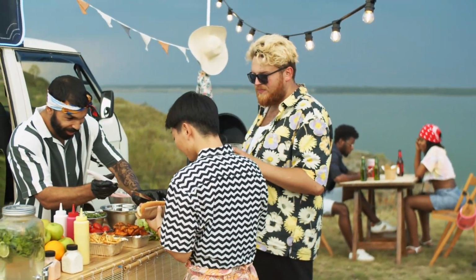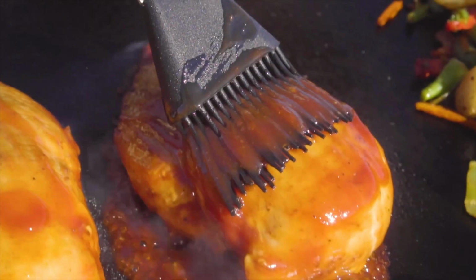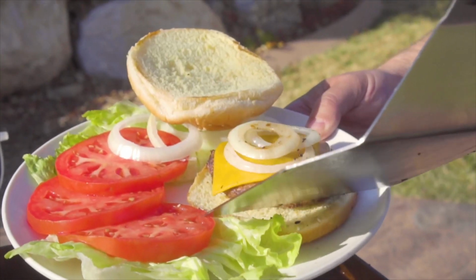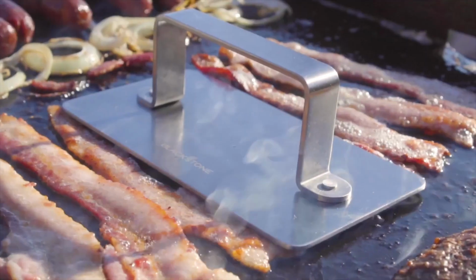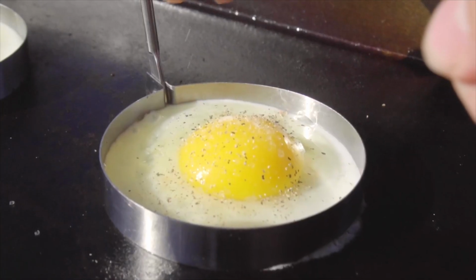Ready to sizzle up some serious fun? Well, get your taste buds primed and your spatulas ready because we're about to embark on an epic journey through the sizzling world of outdoor griddles. Join us on a journey through the tantalizing aromas and mouth-watering flavors that only outdoor griddles can deliver.